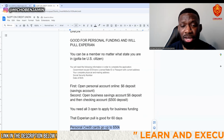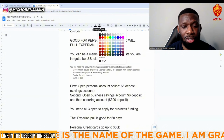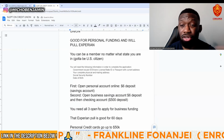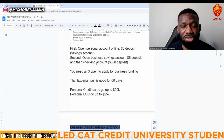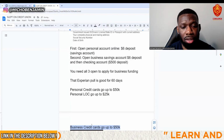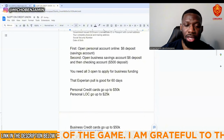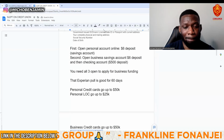So personal credit cards, you can expect to go up to about $50,000. So high limit, of course. Personal line of credit can go up to $25,000. Business credit cards can go up to $50,000 as well. And then the business line of credit, you can expect it to go up to $250,000. So keep that in mind.